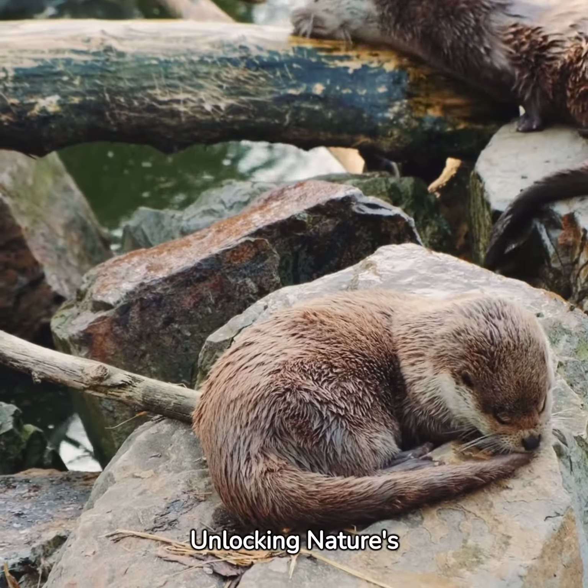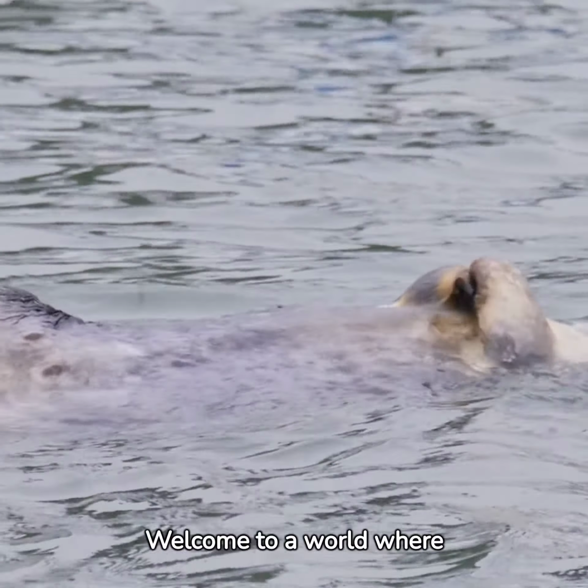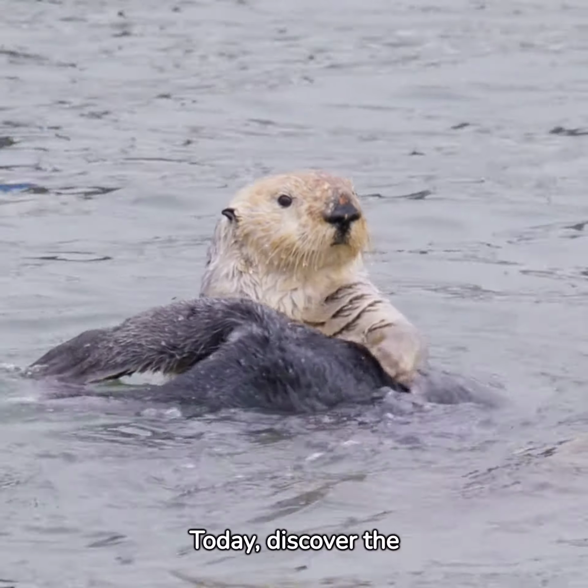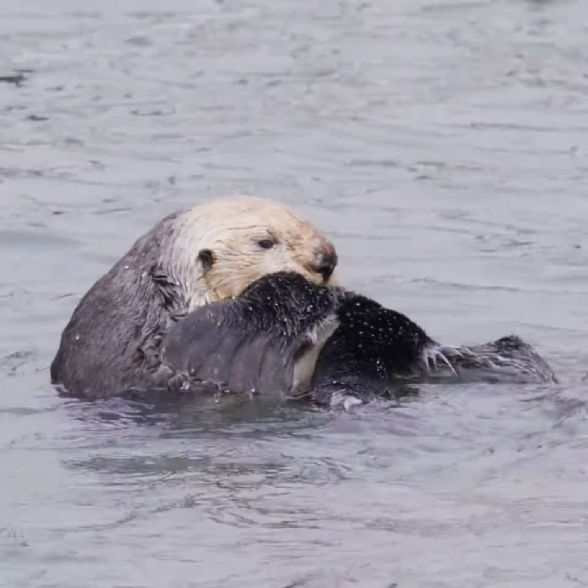Unlocking nature's secrets, otters and their armpit pockets. Welcome to a world where animals utilize tools just like humans. Today, discover the fascinating secret of otters and their unusual storage system.